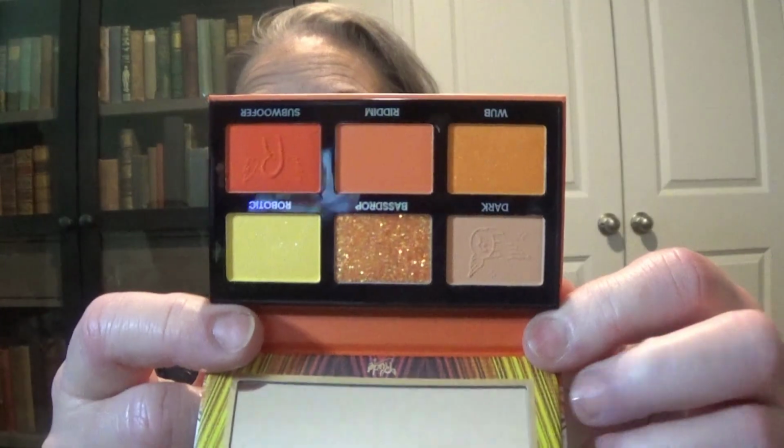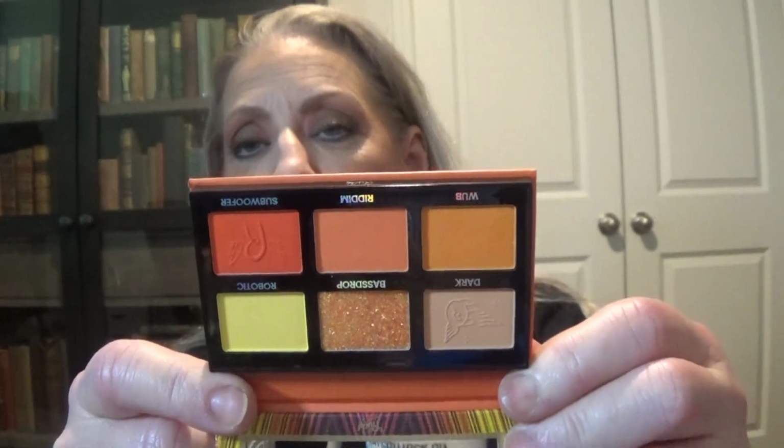And then this one is called Dubstep. I do actually know what Dubstep is, even though I'm old. This is gorgeous out there. Oh my goodness. I know. I'll be doing these for you sometime soon.